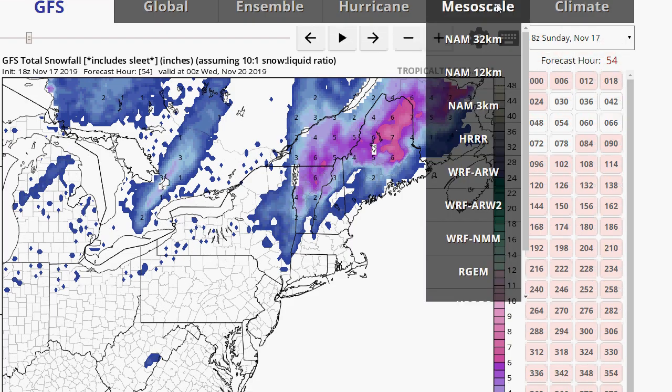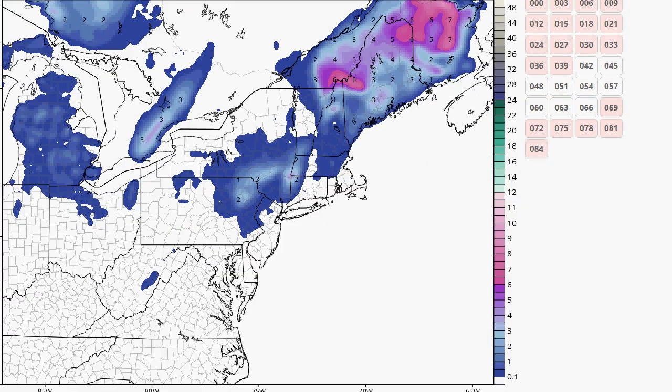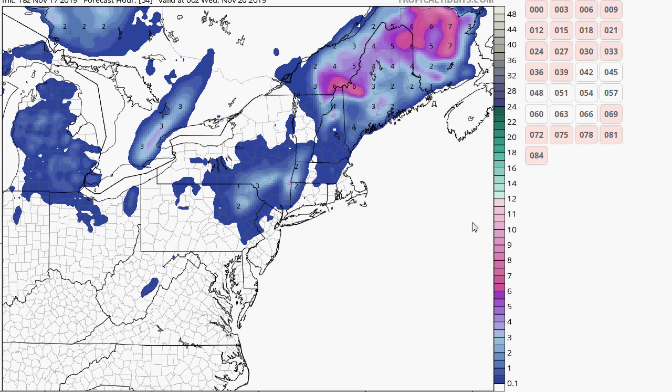And we're going to go look at the NAM. We'll look at the NAM 12 kilometers. So this is the NAM as far as the snowfall goes. That is the snowfall a little closer, and I'm more inclined to agree with this. Like I said, these interior areas in extreme northwest Connecticut, in western Massachusetts, and along this part of New York into Pennsylvania, you could see 3 inches of snow. Won't be a tremendous snowfall.